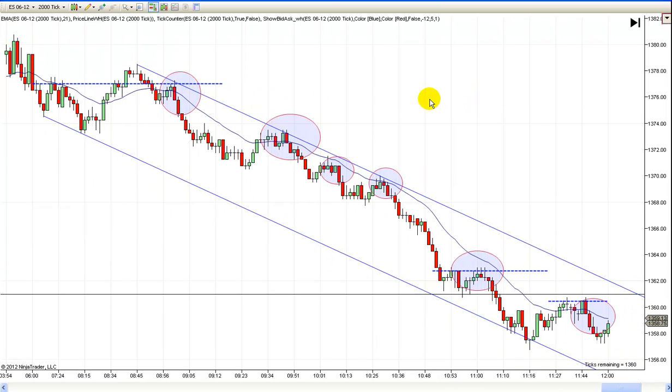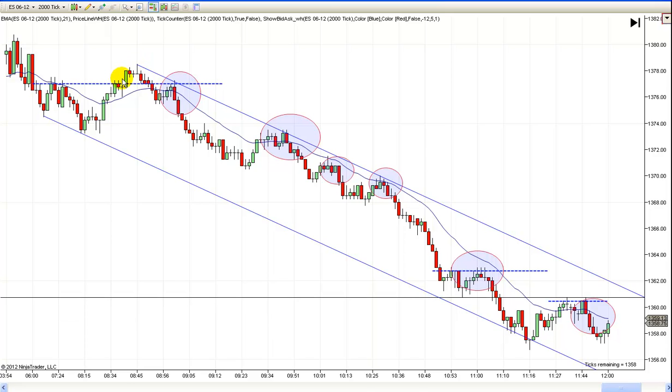There was actually an entry here right after they opened, and if you took this, nothing wrong with that. It's a failed break higher with 2 tries to go higher, one here and one here. If you went short right there, there was nothing wrong with that, because it was a nice trap, and it was a nice trap out of this little congestion area here too.